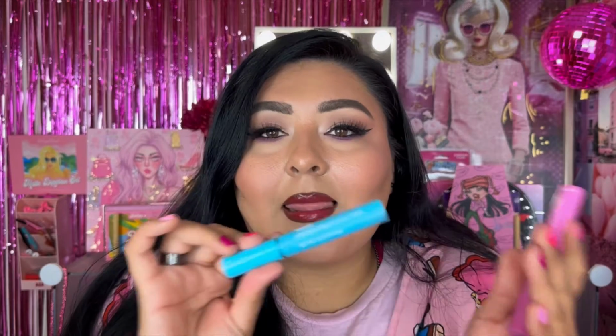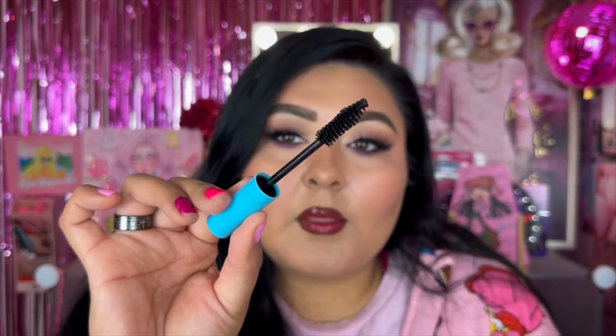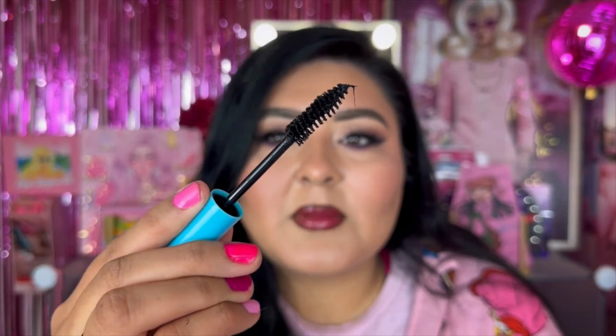Again, this one here, I think I really like way more than the Beauty Intuition because of the wand. I really like the wand of this mascara. Really nice. It definitely gave me more length than I was expecting. Now it definitely is that mascara, as you guys know, like those LA Colors mascaras, you kind of know what you're gonna get formula-wise. It's kind of chunky. That's what I find with both of these.